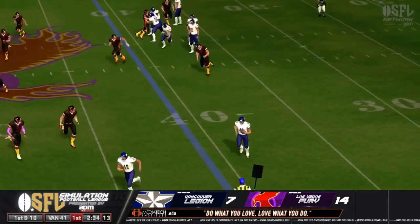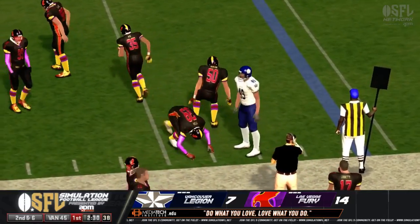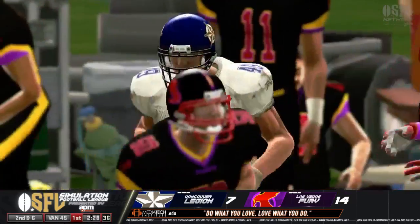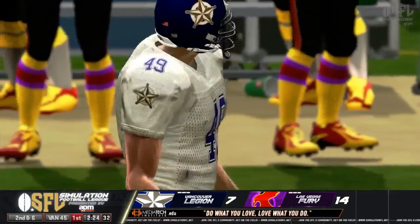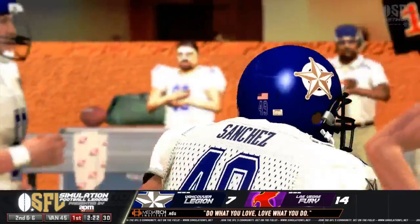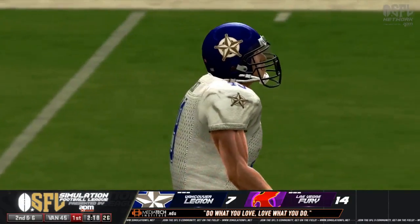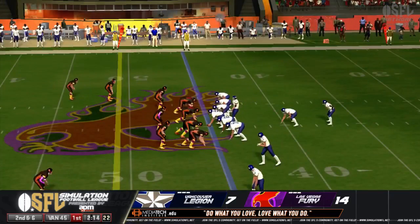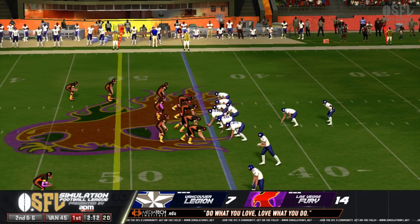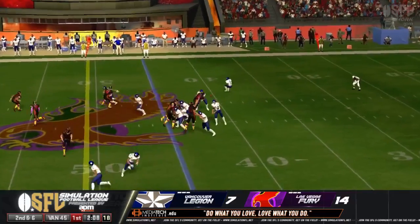3-step drop. It's complete to the outside. That is good to Jonathan Sanchez. Picks up a gain of 4 on the reception. Looks like Sanchez didn't quite get the blocks he needed. There were 2 people, so he probably wouldn't have been able to get away from both defenders, but it looks like he wasn't getting some of the help he could have needed to try to make that a little bit further down the field. 2nd and 6, 2:10 to go here in the first.